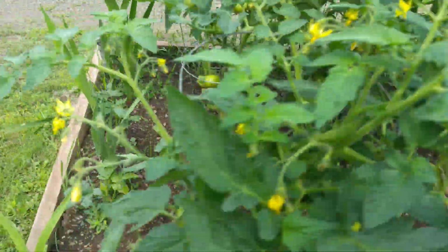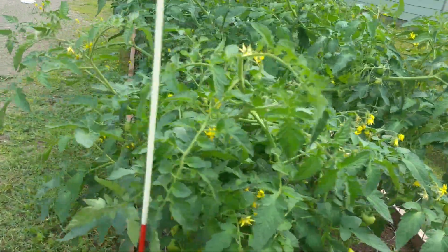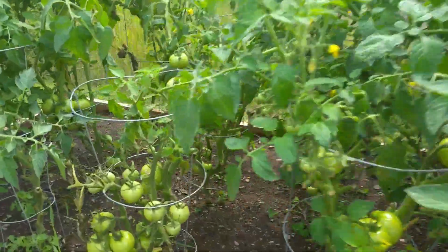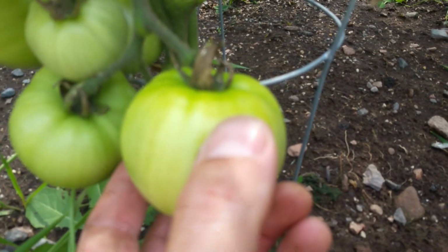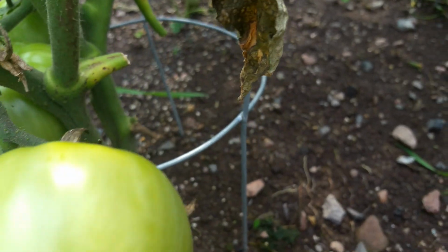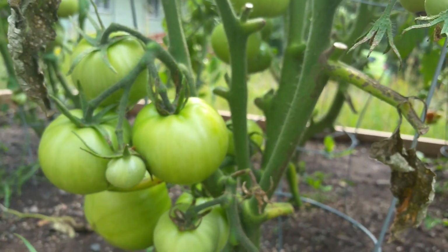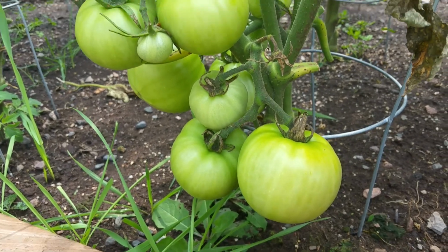Well, there's quite a few here. Looks like I'll have a lot of Romas and a lot of cherries. And I think these ones that are kind of bigger here, I'm starting to see some yellow up top, so I think these are the Taxi OG. I've had a lot of the bottom rot out of it as well.